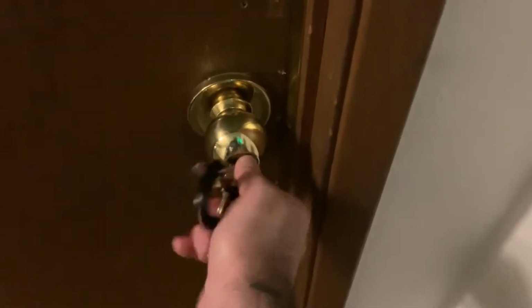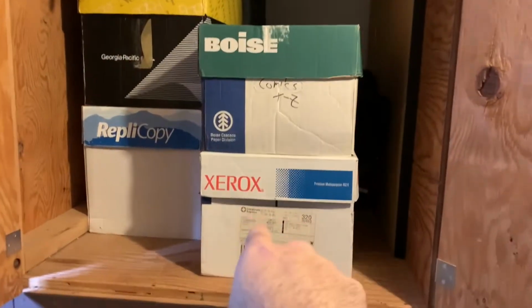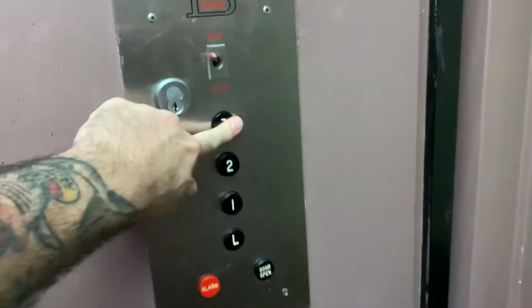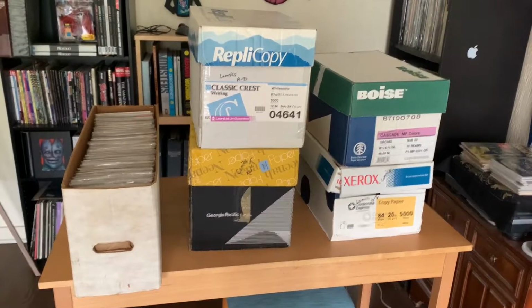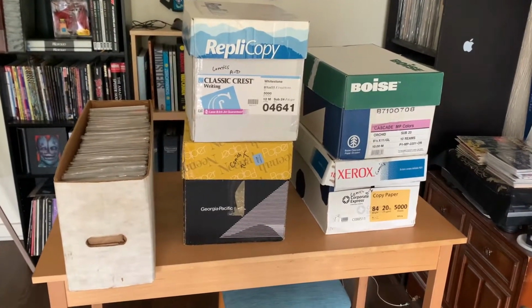All right, let me go downstairs and go to my storage unit and grab some boxes. Creepy hallway. It's nice to have this. All right, so you got 1, 2, 3, 4, and 5. Gonna catch my breath, have some water, wash my hands, put some gloves on, and start digging.